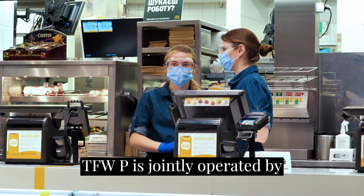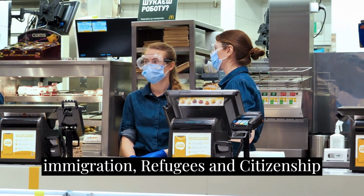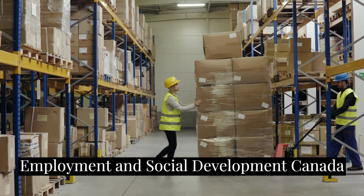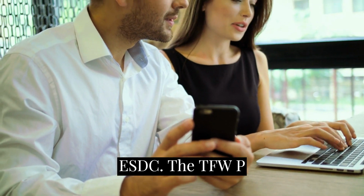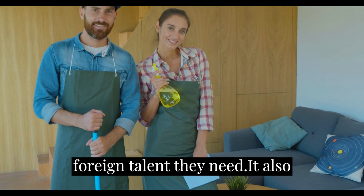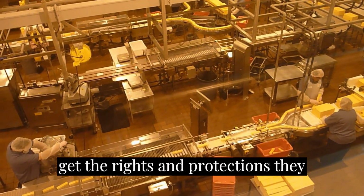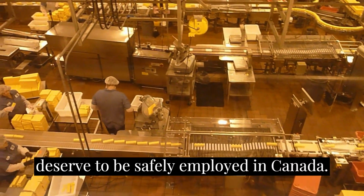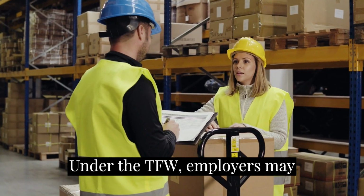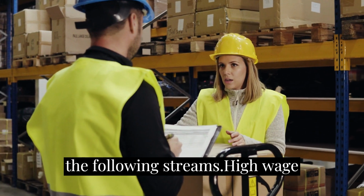The TFWP is jointly operated by Immigration, Refugees and Citizenship Canada, IRCC, and Employment and Social Development Canada, ESDC. The TFWP helps Canadian employers hire the foreign talent they need. It also makes sure that these foreign workers get the rights and protections they deserve to be safely employed in Canada. Under the TFWP, employers may hire temporary foreign workers through the following streams.